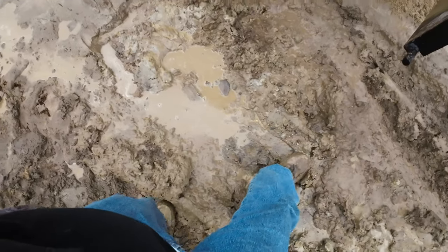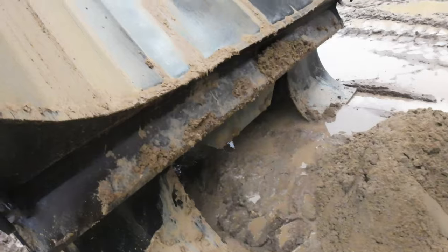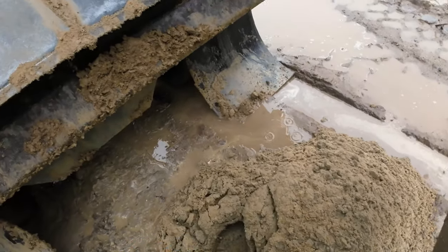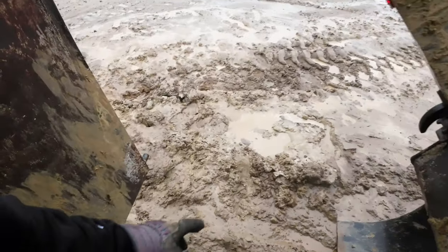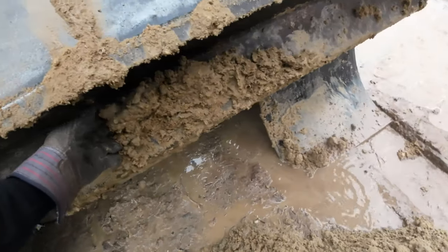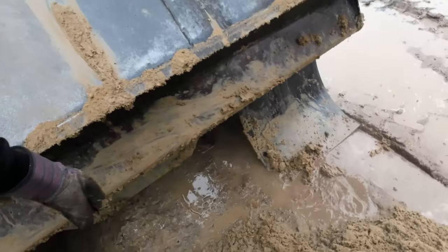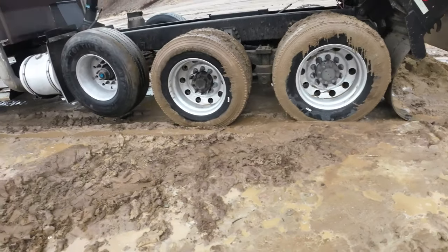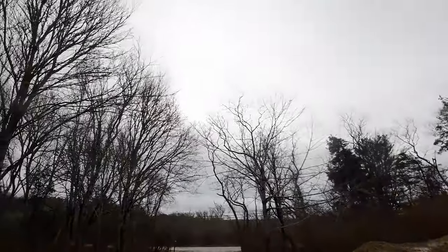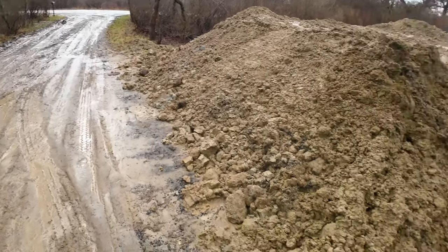As you can see, this is the area where they put the clay. Not saying my load was as bad as the stuff that was here. I mean, a little bit of sand and this fill wouldn't have been bad, you know, this clay. Nice. All right, I've done two loads. Sun's starting to come out. And the driveway is starting to dry up a little bit.